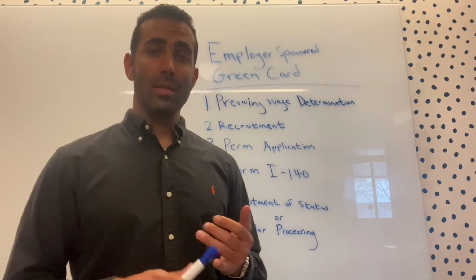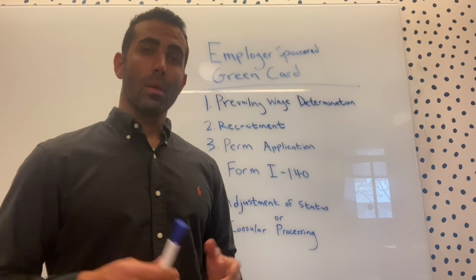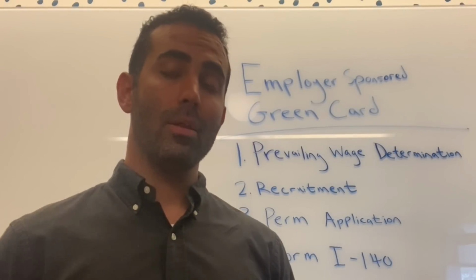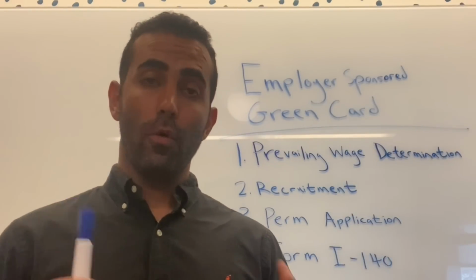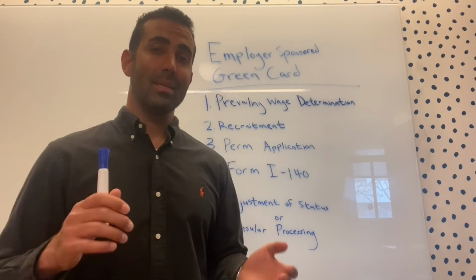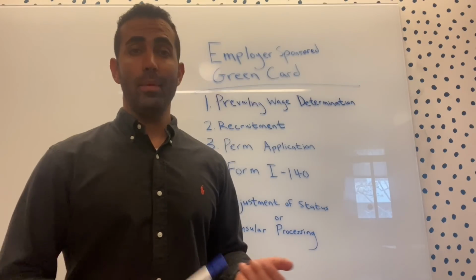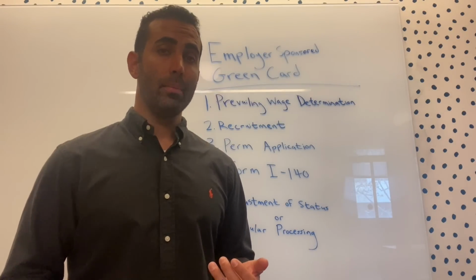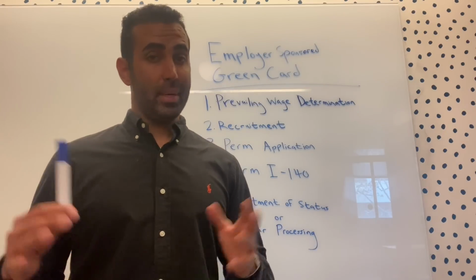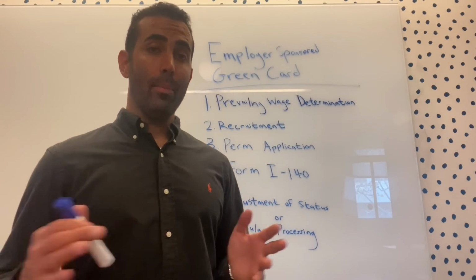Doing an adjustment of status or doing consular processing, this is basically the last step in the equation, and whether you do an adjustment of status or consular processing will depend on where the foreign worker is located. If the foreign worker is physically present in the United States in some sort of valid status, for example, maybe they're in the United States on an H-1B visa, or maybe they're here on a student visa or something like that, potentially, then an adjustment of status may be a viable option for them.